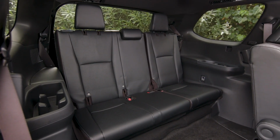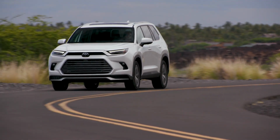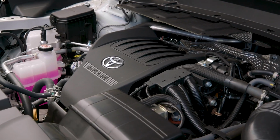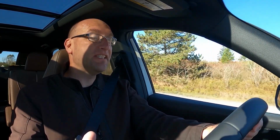I think they'll also get some conquest buyers as well, just because of Toyota's massive reputation for reliability for everything in that regard. That doesn't mean it's exciting though, just to be clear. And Toyota has really cracked the nut with fuel economy in some of its vehicles. For example, the Venza and the Sienna.